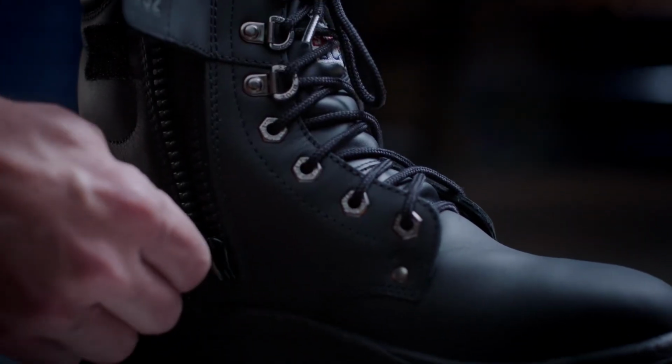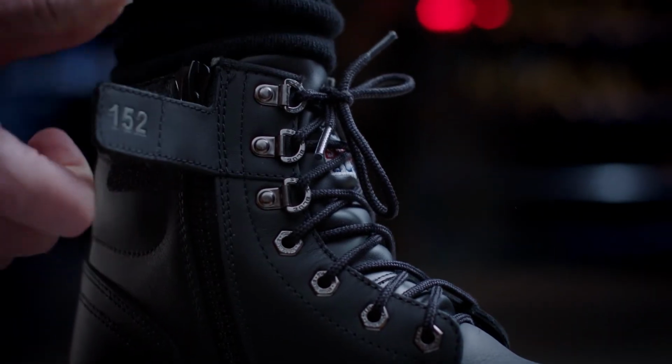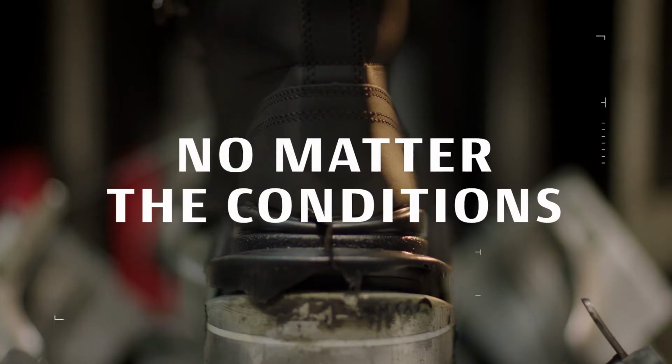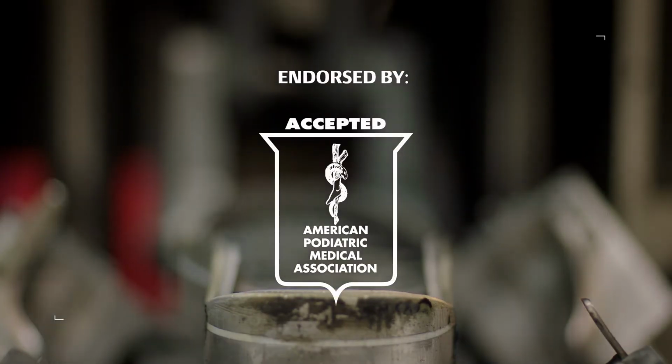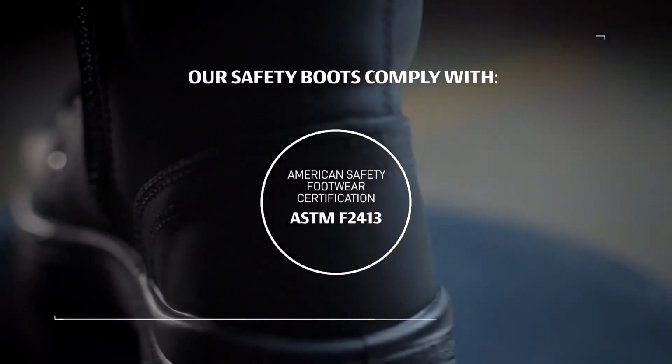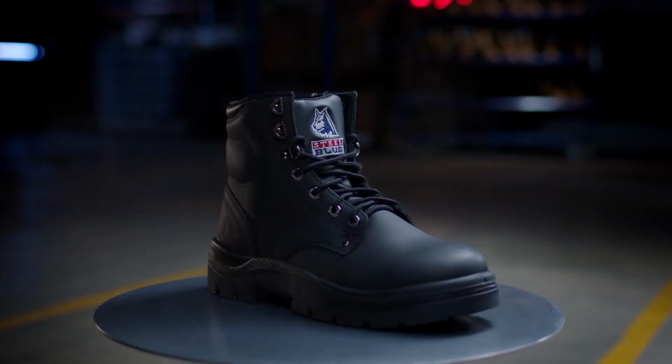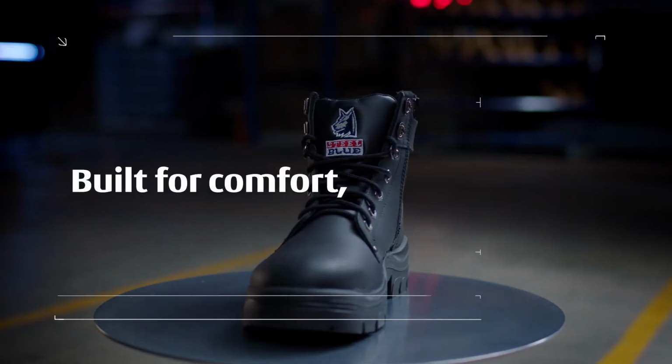Zips that can secure you through the day, from the construction site to the factory floor. Capable of standing up to whatever the job throws at you, no matter the conditions. Made to the highest quality production standards and certifications, and backed by our 100% comfort guarantee. Steel Blue Zip Boots. Built for comfort, made for work.